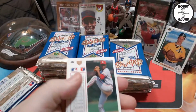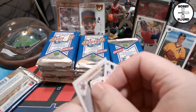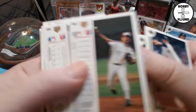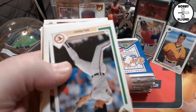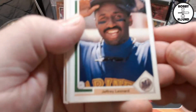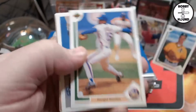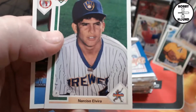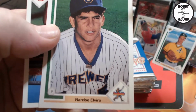I was worried I'm gonna like destroy the corners on that. I'm not even sure what's the front. Mike Witt, Chuck Carey, Greg Olson, the aforementioned. Then we got Dennis Martinez, Billy Ripken, Jeffrey Leonard, Doc Gooden, and another National League. Steve Buechele, not Buscemi, Mike Gardner, and Narciso Elvira. I don't remember that name.